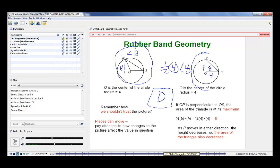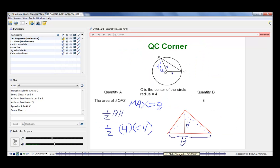All right, I've got one final question for you. I want to do something very interesting here. Let's pretend that quantity B was not 8. Let's say it's 8.1. What's the answer now? Why is it B, Catherine?